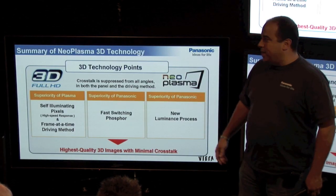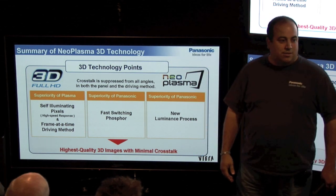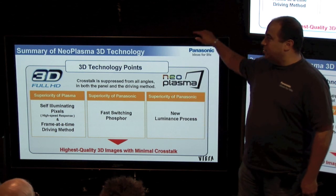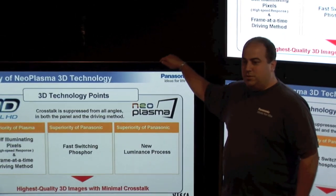Neoplasma. It's our best plasma panel ever. We've done a lot in the past couple of years to lessen the glass fronts, so you're not getting that double imaging. We also, on our VT series, have a single sheet of glass, so when the TV's off, it's just as beautiful as when the TV's on.